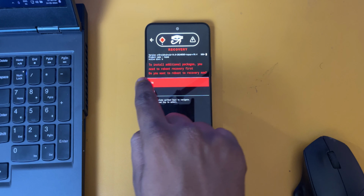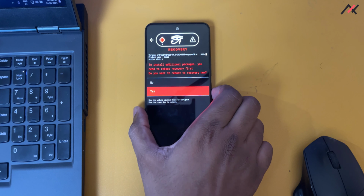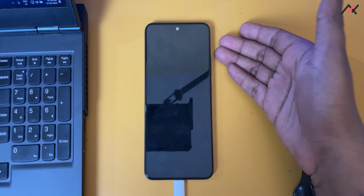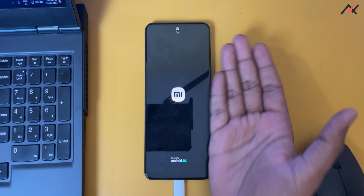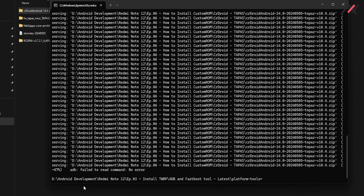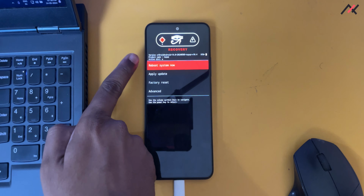Okay, it is telling you to install additional package you need to reboot recovery first. Do you want to reboot now? Yes. Okay. So based on that, it will be rebooting, switching the partition, and then it will be rebooting to recovery, I think. So yeah. Also here you see ADB read failed command. That is fine. So now it is in A slot.